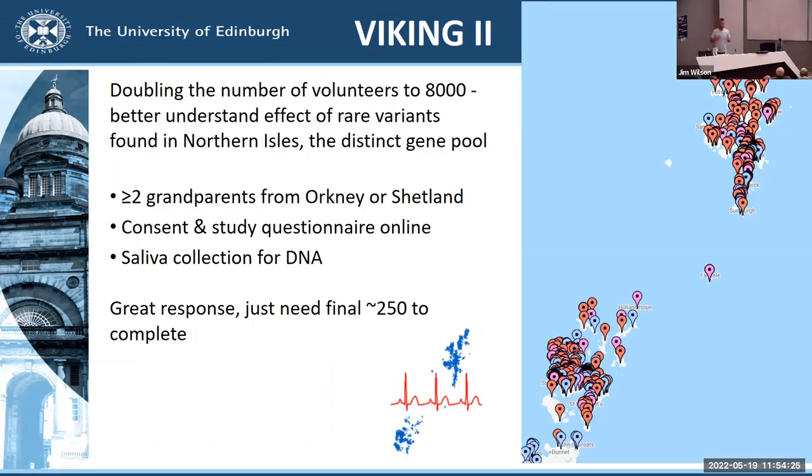Now, moving on to Viking 2, the study to which you belong, the reasoning behind this was essentially to double the number of volunteers from Orchids and Viking, to go from 4,000 to 8,000. If we're interested in these rare variants, you need very large numbers to study them because they're rare. You need to collect many people to find and work with things that are down at 1% or 0.5%.